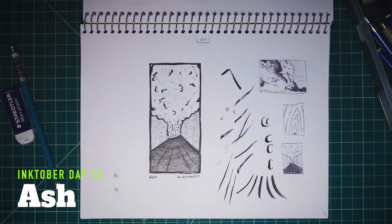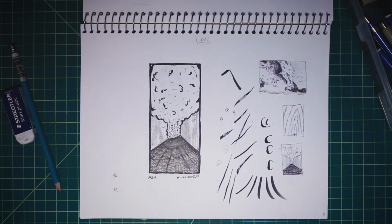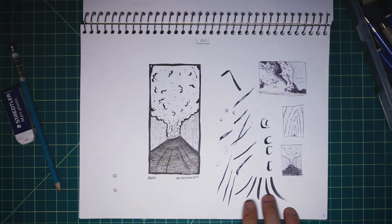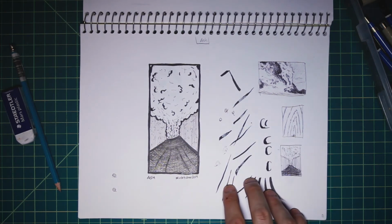This one's Ash. Immediately thought of volcano. Tried to do this volcano cloud scene from a photo. Turned out okay, but honestly, it just doesn't have enough details, or it didn't have enough of a focal point to tell what it was. Played with a couple quick ideas and decided I'm gonna do a woodblock style thing and mess with my brush pen that I got because I had never really used it.